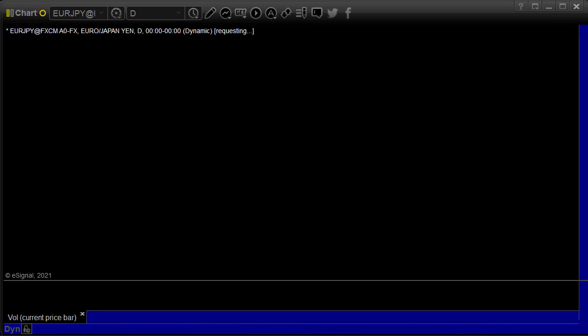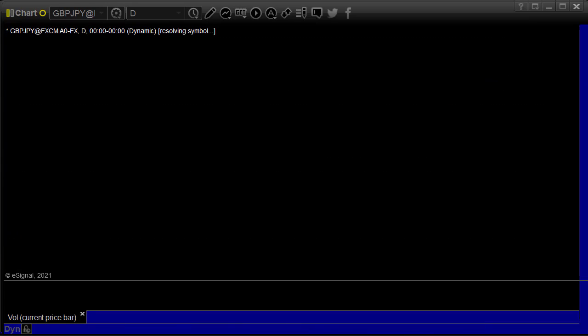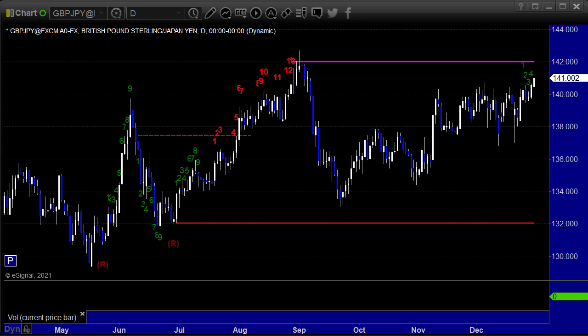Euro yen closes very flat. Look at how flat this thing's been for a while now. And the pound yen also up a little bit. But watch that risk line, that 142 level. That's going to be the key.